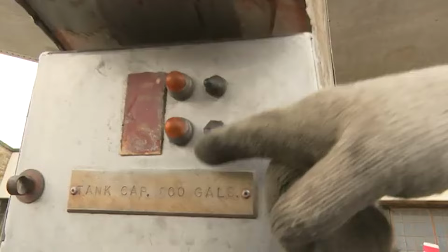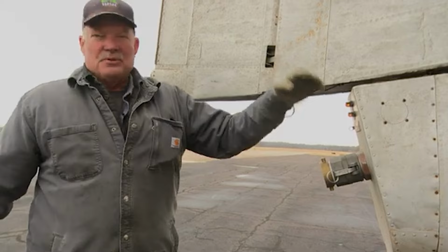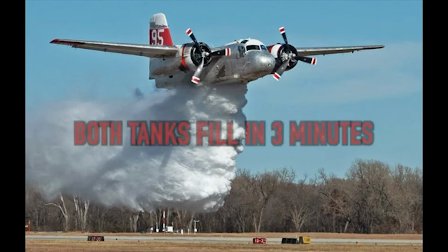This will be the low level, about 600 gallons. This will be the high level, 800. When these lights are on, those valves are open. That tells you how full the tank is when water runs out the valve. It starts to run out the lower valve. You can close it, the light goes off. Both tanks, all 800 gallons, can fill in about 3 minutes.